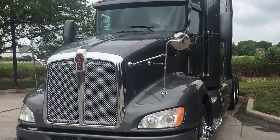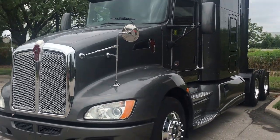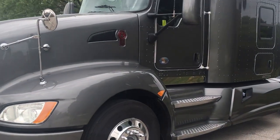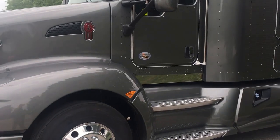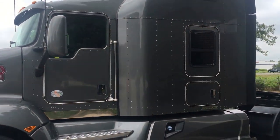Pretty excited today. Got a 2012 Kenworth T660. Do a walk around video for you. See your nice charcoal gray color. Paint's in good shape. Back up here, let you take a look.